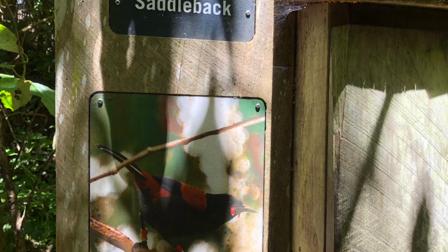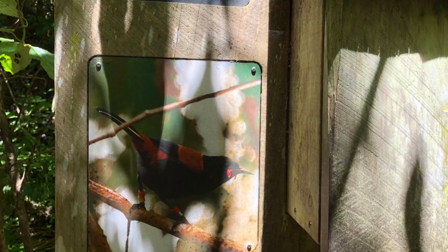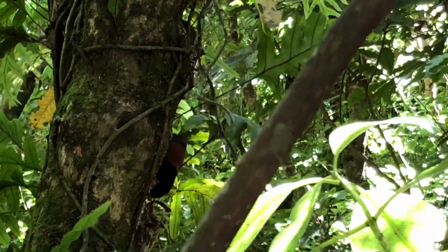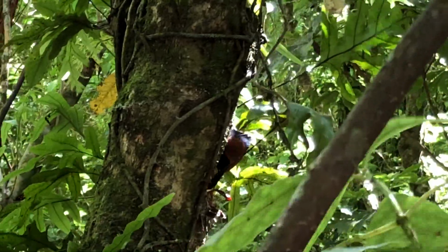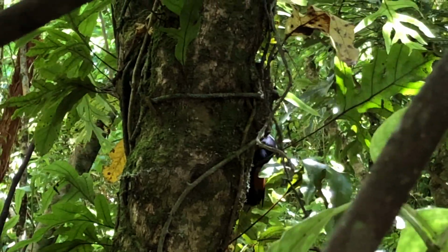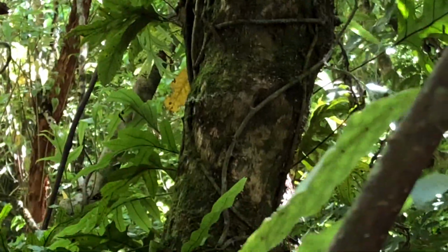Now, here we go to another type of bird, saddleback. Can you see it? There's a red line on its neck. And that's where they got its name, because there's a red saddle that looks like a saddle on its back.